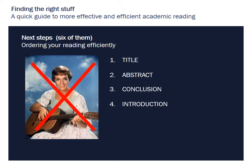Toward the end of the introduction, you may also find research questions. All studies or papers start with some kind of question or questions which the writer wants to answer, and this is the core motivation for the study or the paper or the essay. And it's important to locate these questions or this question before you go too far.